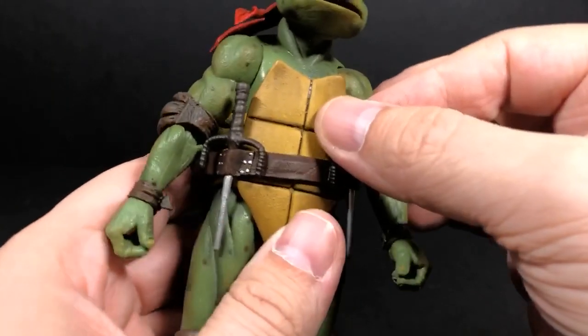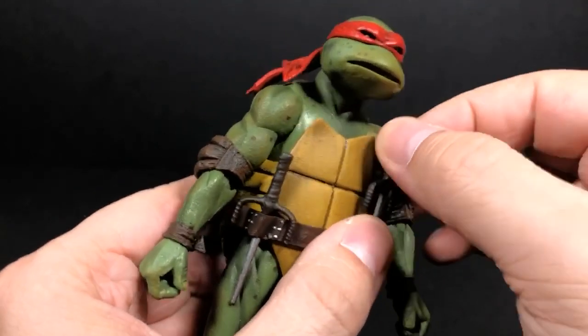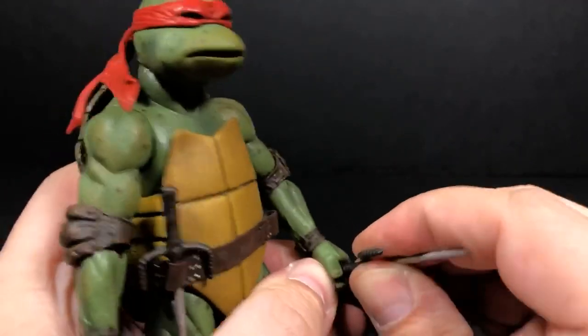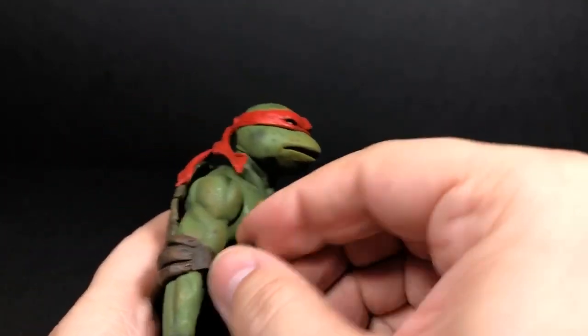His sai, you can see his belt. They painted in the rivets for that belt. He has these gorgeous sai that you can then put in his hands. There you go.